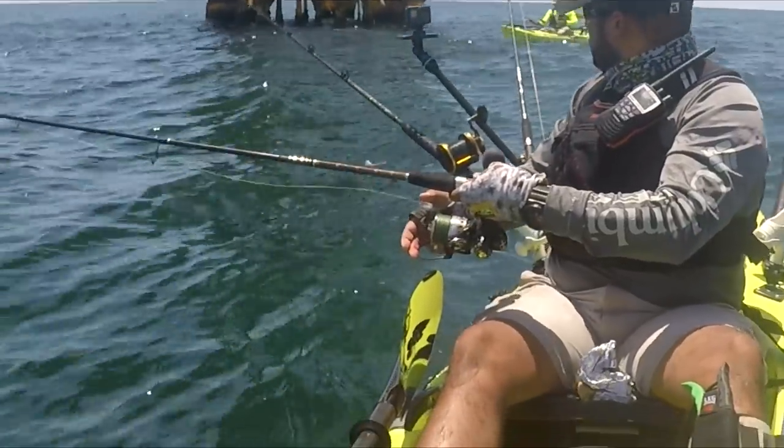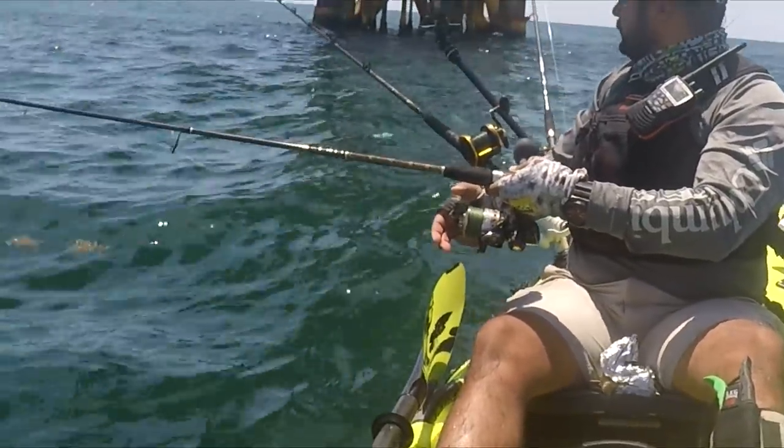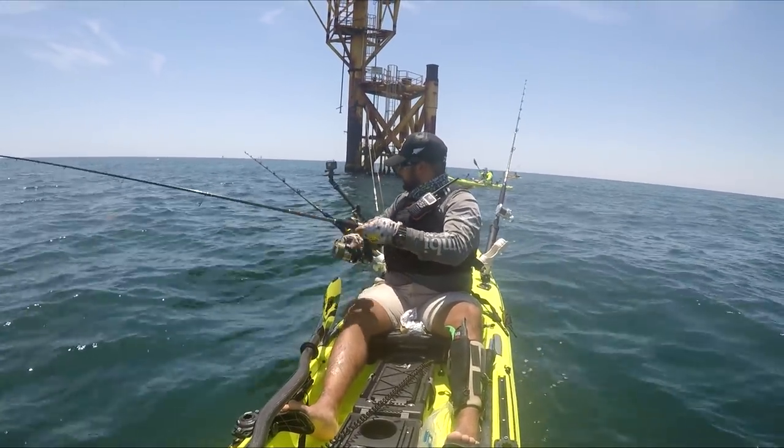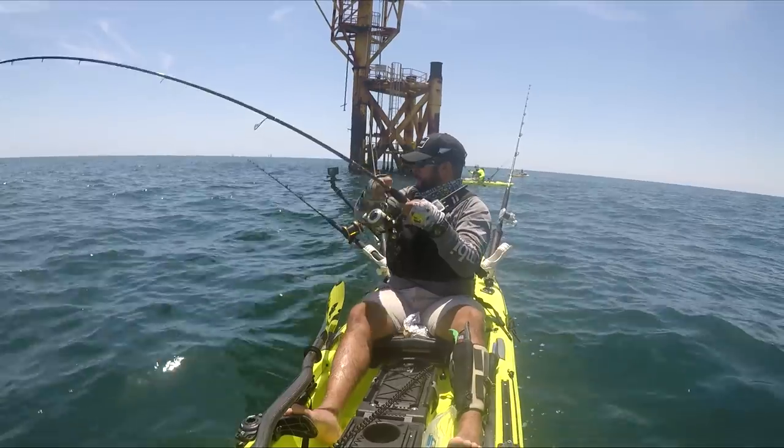Hard lesson was learned here. Good lure, bad hooks. Don't hesitate to correct that problem, as you could find yourself losing more fish than landing.